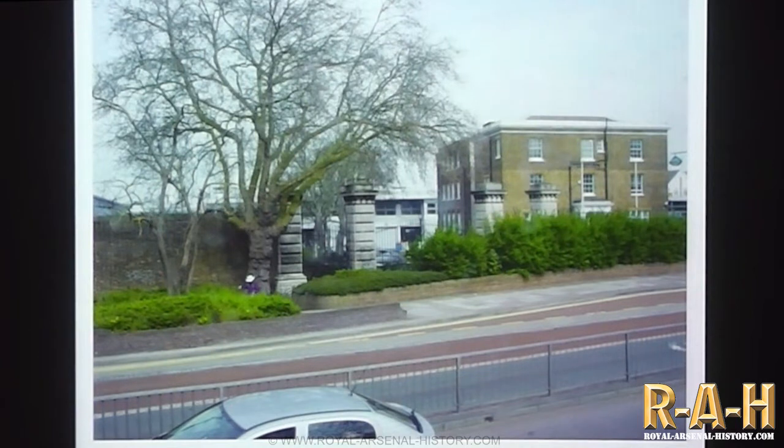Now we move further along the dual carriageway. As the dual carriageway approaches Woolwich, in order to make its way forward, it's had to go actually within the arsenal and demolish quite a few buildings. This might seem like a terrible loss, but the alternative might have been worse.